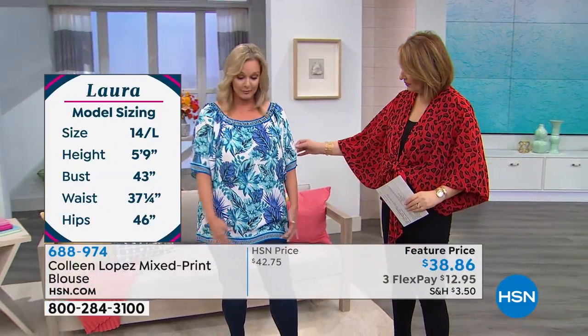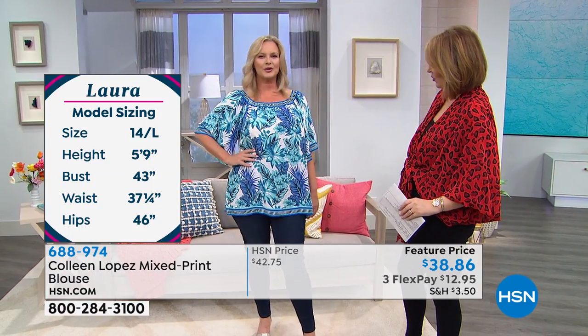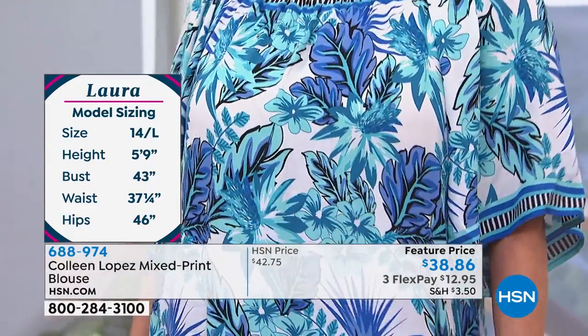Laura, you look beautiful. What size are you wearing? I'm wearing a large. I normally wear a large because I'm a size 12. I'm a little curvier, and what I love most about this gorgeous top is it's cool to the touch. It could literally almost be like a little dress, but more importantly, you could wear it with jeans, you could wear it with shorts. You're right, it's really a tunic length. Yes, it is, because Laura's tall.